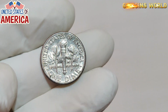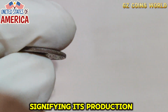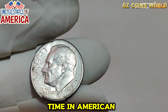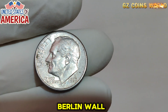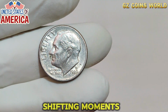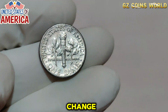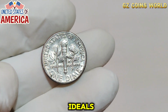Minted in Denver, Colorado, the 1989 D coin bears the D mint mark, signifying its production at the Denver Mint. This specific year, 1989, was a pivotal time in American history, marked by significant events such as the fall of the Berlin Wall and the end of the Cold War. In the midst of these world-shifting moments, the 1989 D Dime Liberty was born into a world that was experiencing change, yet the coin itself remained a steadfast symbol of America's enduring ideals.